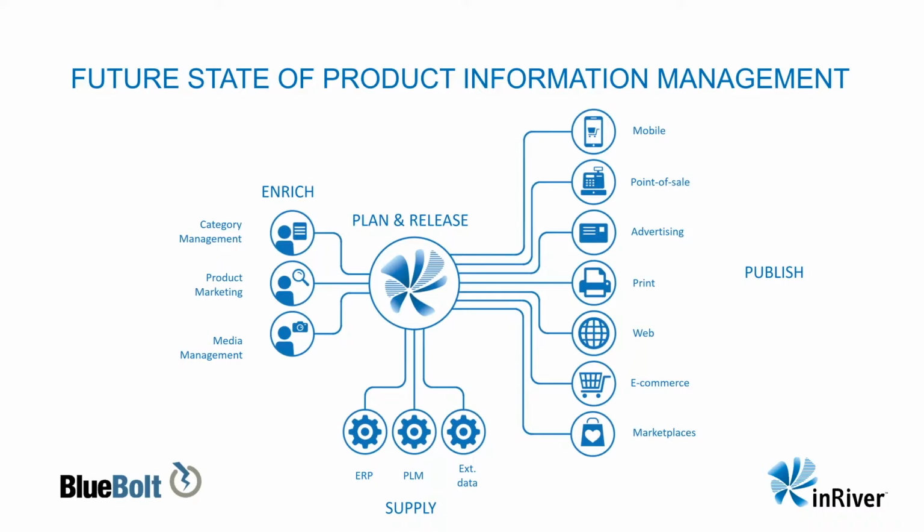Now, having said all of that, what inRiver provides you is a solid and very flexible PIM. We call it the future state of product information. The reason we call it the future state is to show you that you can go from spreadsheet complexity into a more structured environment. So inRiver provides you 4 core applications called supply, enrich, plan and release, and publish.